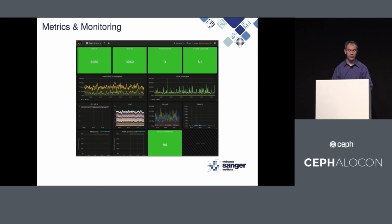We then have the throughput of the cluster. On the left-hand side here, the client throughput. On the right-hand side, going through the Rados gateway. And then a bunch of load metrics, so CPU, the load, network traffic, swap.